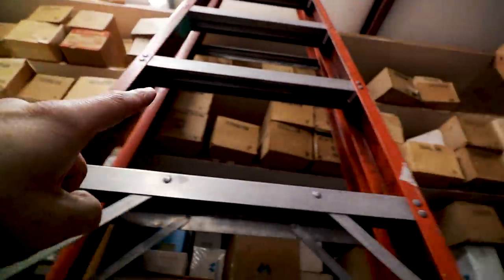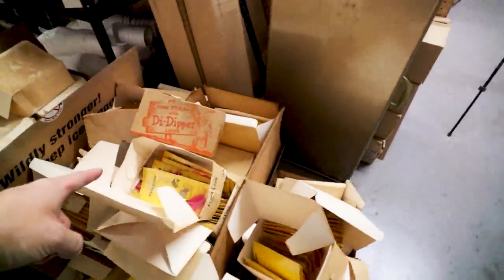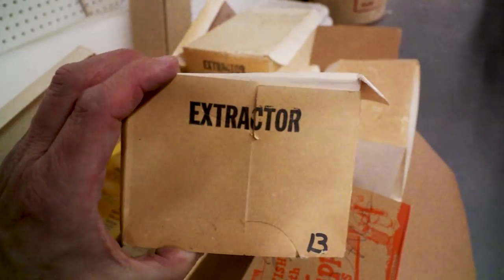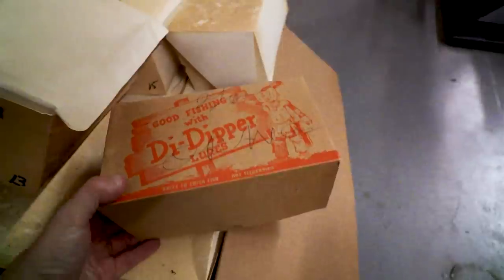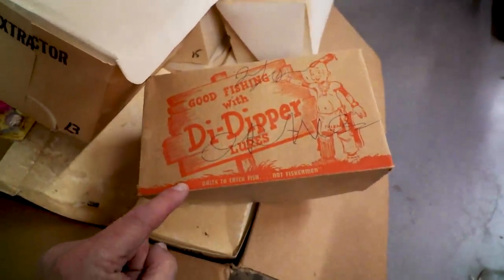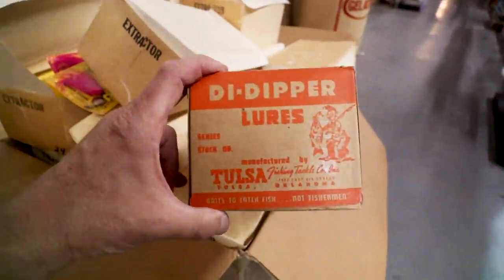Up here, I see a bunch of dealer boxes, something called the Extractor. I was going to climb that ladder, but I just walked right around the corner and I see literally 1,000 of these baits on the floor. Okay, check this out. These are just boxes and boxes of this bait, which is called the Extractor. What's this say? Good fishing with Die Dipper lures. Baits to catch fish, not fishermen. Okay. From Tulsa, Oklahoma.